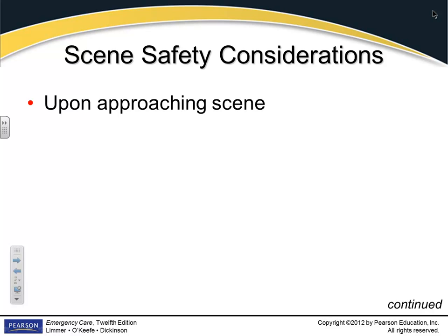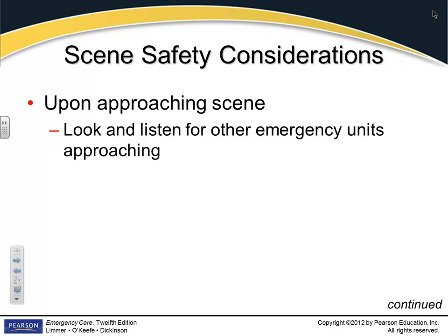Yeah. It's about to happen. So, you know, what's happening as you're approaching the scene? What are you doing to make it safe? Look and listen for other emergency units approaching.